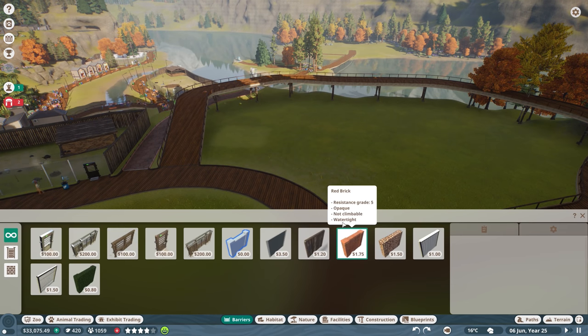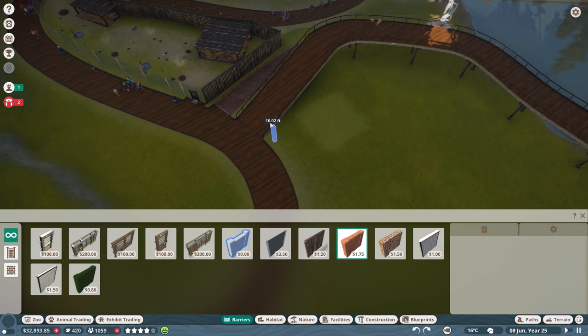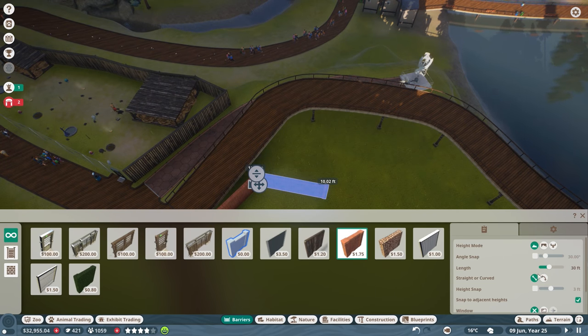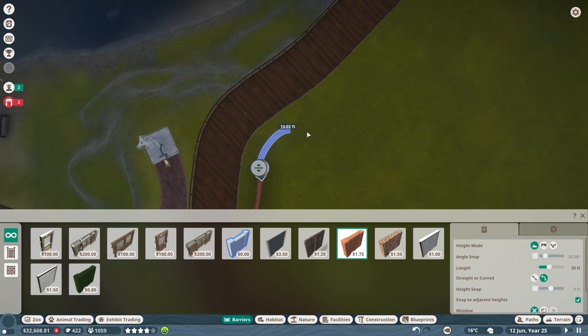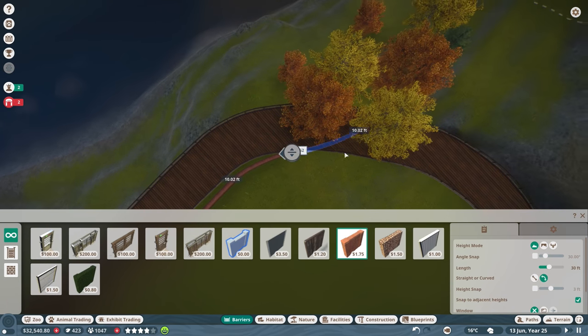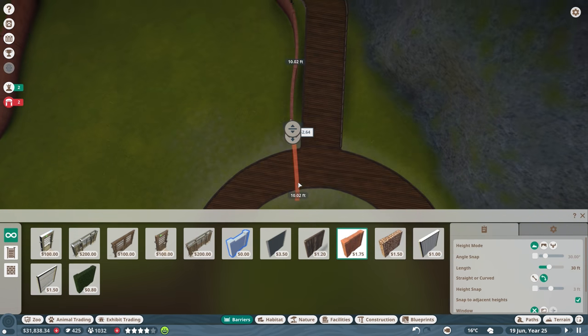But, let's go to red brick. Let's make this one 10 feet tall, like we did moments ago. 10.02. There you go. Perfect. And let's, I can curve this brick, can't I? Yep, curved selections. So, let's try and match the path as much as we can. We can even go underneath the path as well. Don't want to get too far away from the path. Definitely want to stay as close as I can to it. There you go, that's nice and connected.